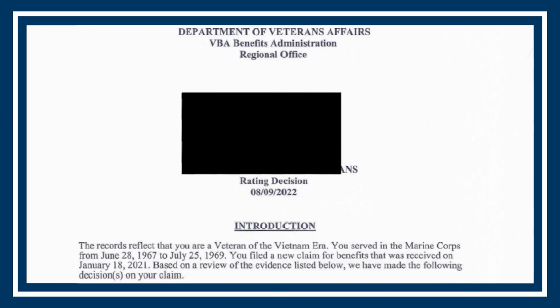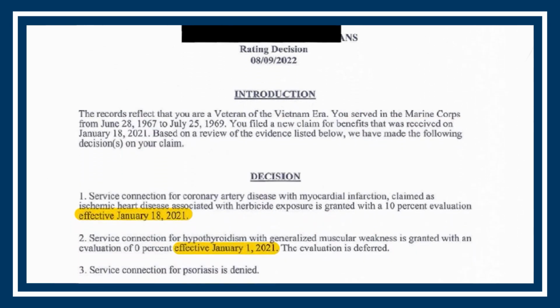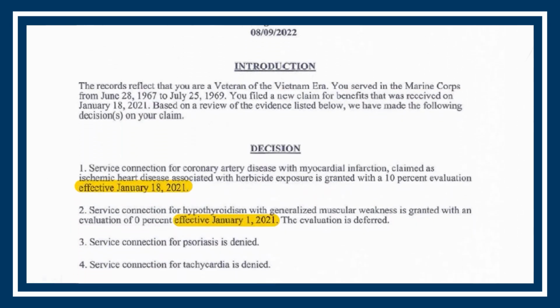Before we talk about what these errors are, let's first talk about what the general rules are of the VA assigning effective dates. And guys, if you don't know what your effective date is, generally it's on your rating decision, usually on that cover page or in the decision itself. And I'll put a sample rating decision up here on the screen so you can see what I'm talking about.